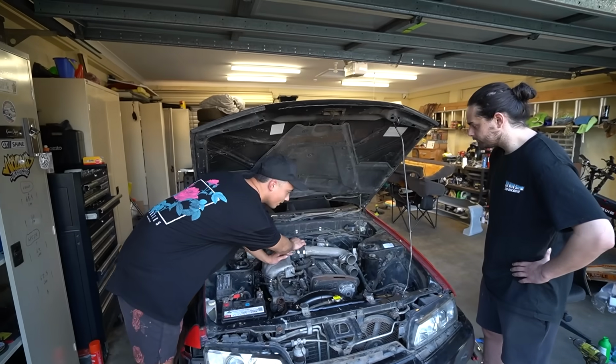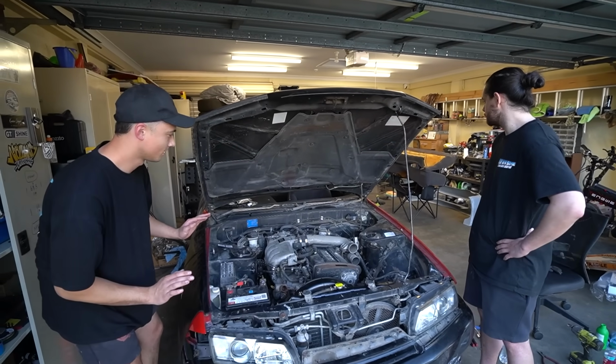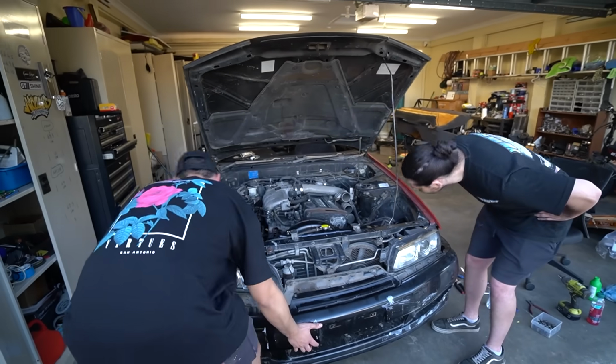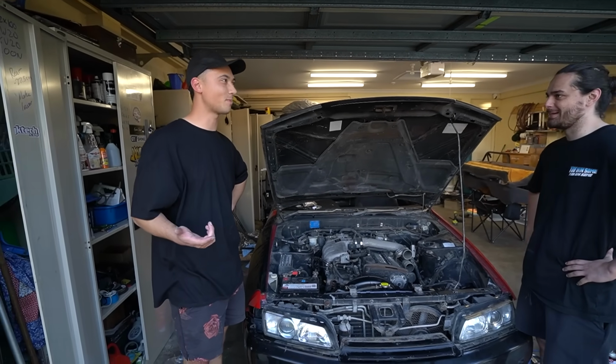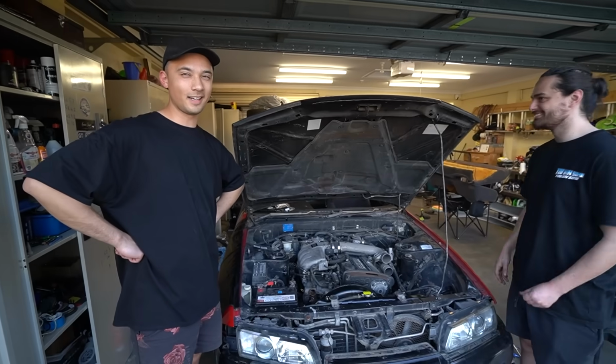As the car was idling, Lachlan had a look at the turbo blades, and the turbo was not spinning. Not only is the idle not good, it looks like we need a replacement turbo. So the turbo's not even spinning at all. Holy, I swear we spun it when we bought it, bro. I think you like forced it. Looks like we need another turbo.